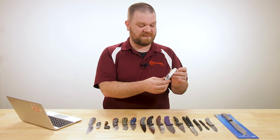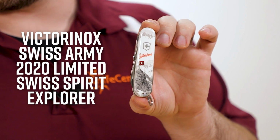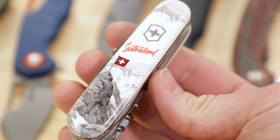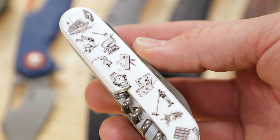All right, now I've got perhaps the most Swiss Army knife you've ever seen. This is the 2020 limited edition Swiss Spirit Explorer, and as you can see, we've got Switzerland graphics on the front and on the back. So yeah, it doesn't get much more Swiss in terms of a Swiss Army knife than this.